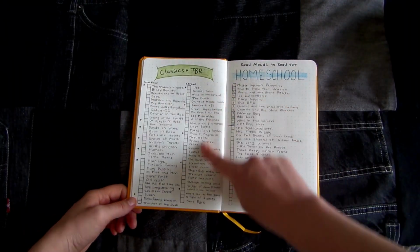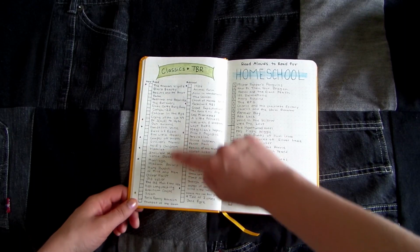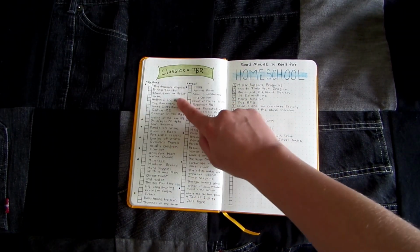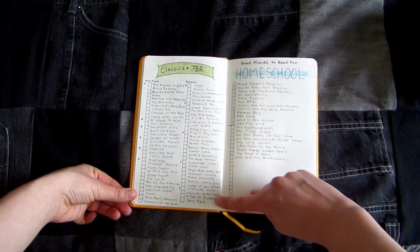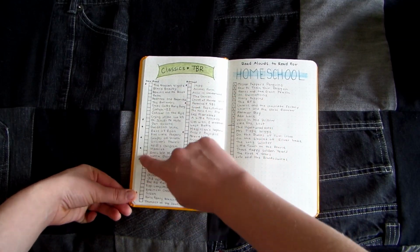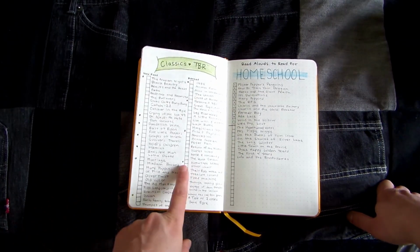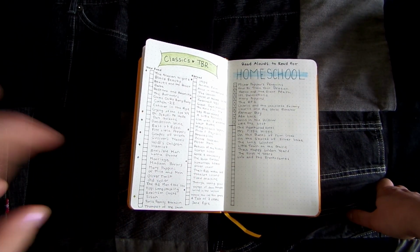Here is my list of classics, and so these are ones that I haven't read that I do want to read, and this is not necessarily this year, but these are just ones that I want to keep track of that I do want to read at some point. And these are ones that I've read but that I really want to revisit. And again, the ones that have colors by them are ones that I would really like to get to next year, and I kind of put the color of the month that I think I might get to it next year, but I'm not going to stick strictly with that.